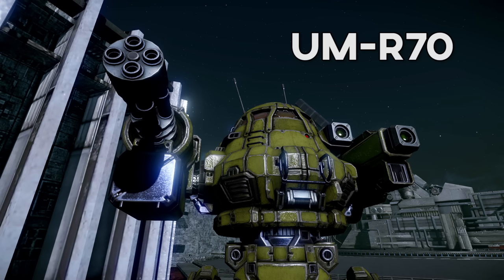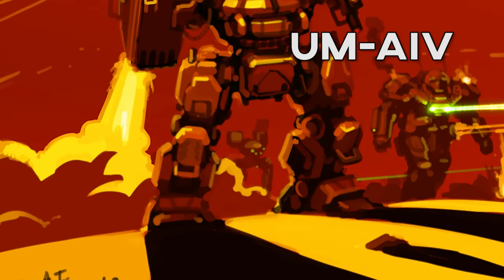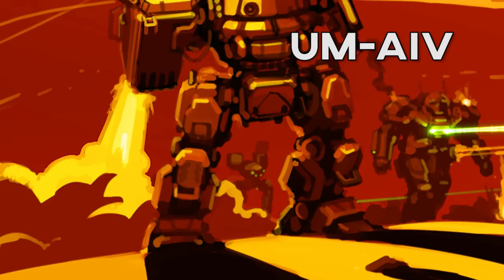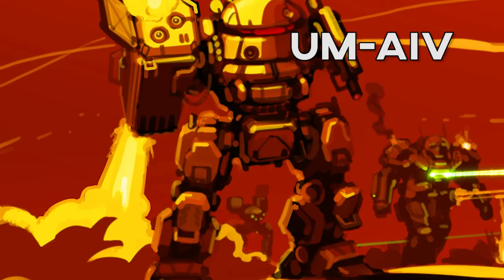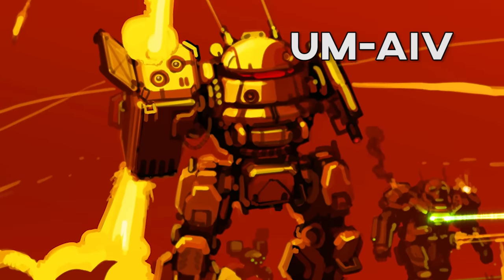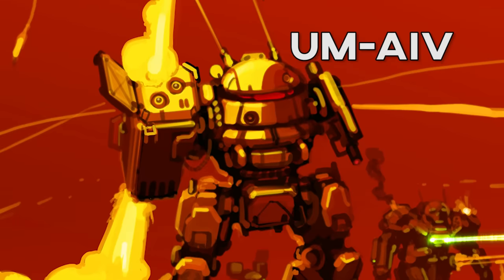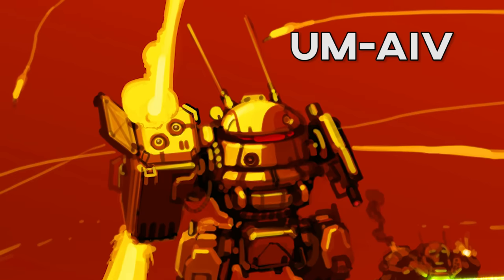UMR-70 incorporates a rotary autocannon 5 because somebody probably found it to be hilarious, and nobody in the Federated Sun stopped them. The UMA-4 replaces all weaponry with an Arrow-4 and an ER medium laser. It also squeezes the pilot into a modified smaller trash can cockpit something or other, and can barely carry 10 rounds of ammunition. But hey, it's now walking artillery for city fighting, because why not?